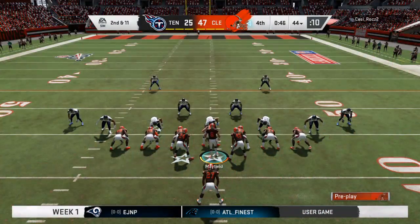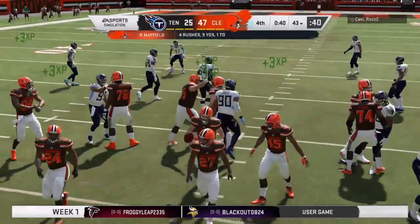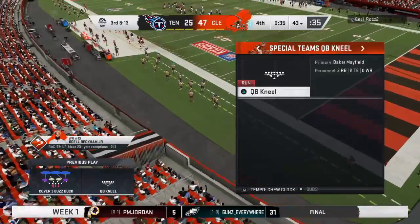Set. 180. Check. Watch 54. Watch the screen. Set. Clock counting down toward 40 seconds as they take the knee. A loss of a yard. It's now 3rd and 13.